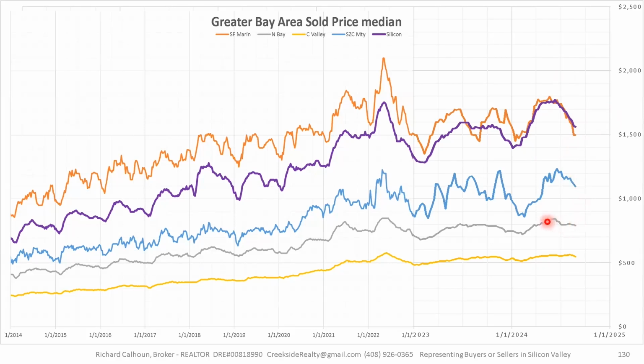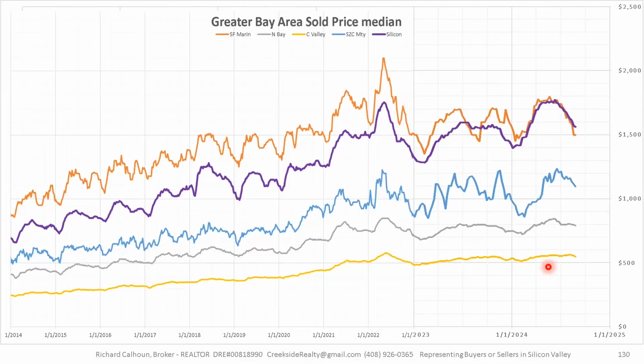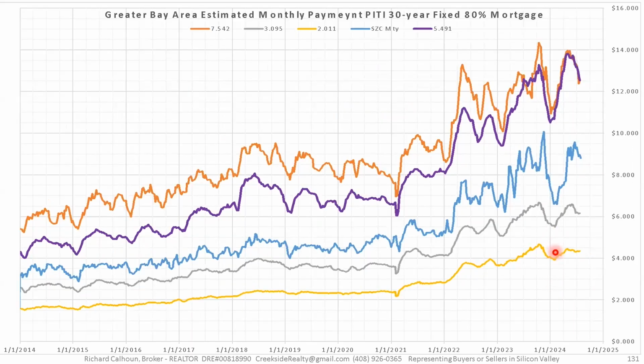I would call the North Bay basically flat. North Bay prices, if you look at it, tend to be very stable compared to the other regions. And then the Central Valley is probably the most stable on pricing, and it's rolled over. So prices are decreasing right now in all 5 regions. And again, on pricing, that tends to be a lagging indicator because you need the sold price. So this is where the market was basically 3, 4, 5, 6, 7 weeks ago. I typically call it about 5 weeks ago.